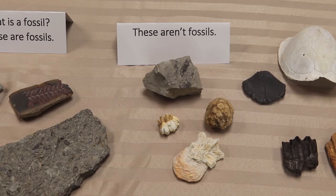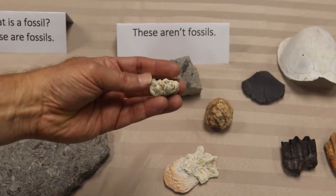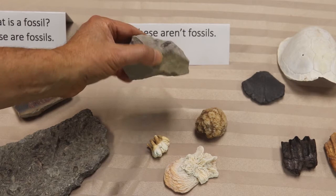We've also got examples of things that are not fossils. Here is a modern shell with the coral growing on it. Here is a cow tooth. This is a geode. And this is just a piece of limestone with some black carbon on it.